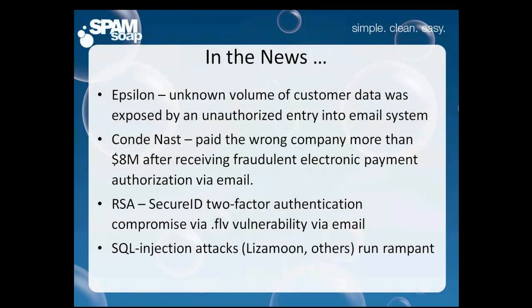So I thought what's going on in the news is really interesting right now this week. So maybe you've heard about this Epsilon breach this week. Maybe you've heard about this Condé Nast breach. I think it was last week, and then a couple weeks ago, this RSA breach. So basically, if you're not familiar with it, Epsilon, which is basically the largest permission-based marketing firm in the world, they send about 40 billion emails a year on behalf of about 2,500 clients. Some of those clients include Capital One, JP Morgan Chase, Barclays Bank, US Bank Corp, and Citigroup, as well as some other e-commerce sites. Maybe you belong to one of those, maybe you're a customer of one of those organizations.